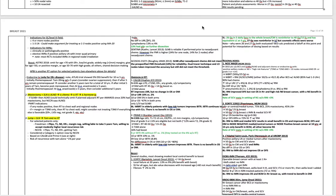Only a third had sentinel node biopsy. The bottom line from that trial is whole breast radiation in elderly patients with low-risk tumors improves ipsilateral breast tumor recurrence, basically dropping it from about 10% down to 2%. The risk of ipsilateral breast tumor recurrence continues to rise on follow-up, but there's really no overall survival or distant metastasis benefit.